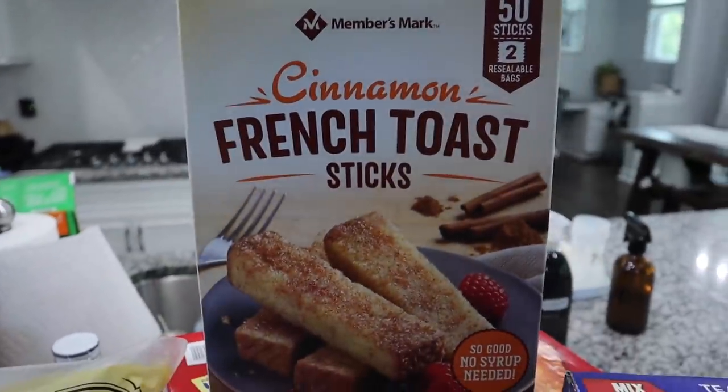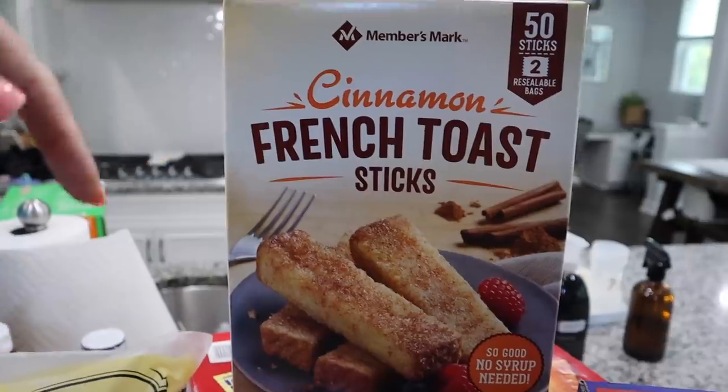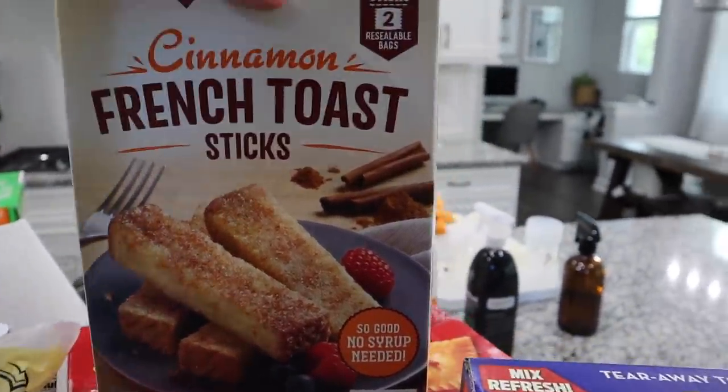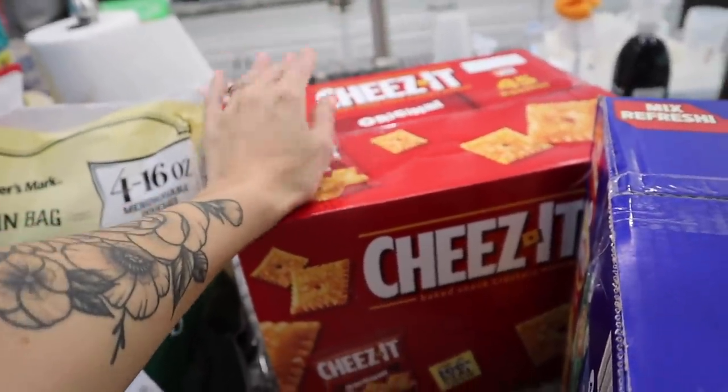And then I also got some cinnamon French toast sticks for the kids. We might even try to put this on the Blackstone. We're gonna put some pancakes on there, but maybe we'll try these as well. And then a big box of Cheez-Its. These are Nolan's personal favorites.